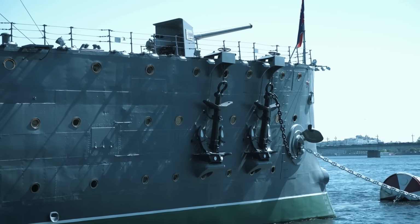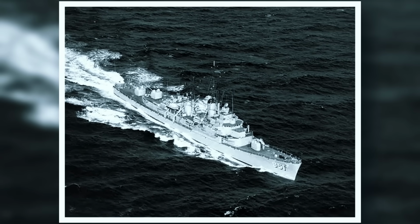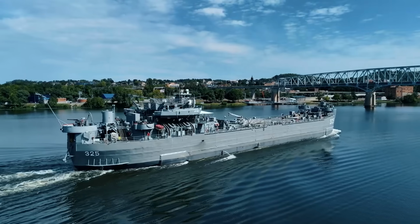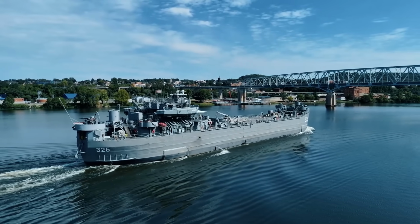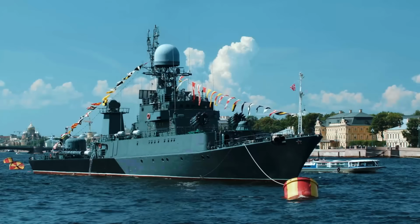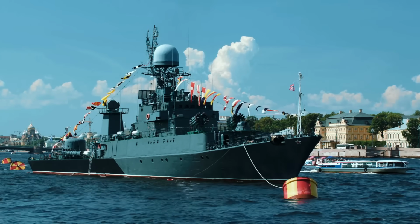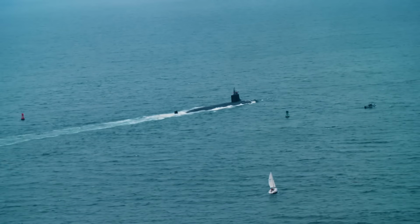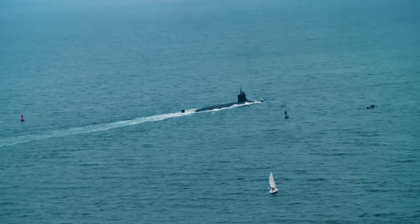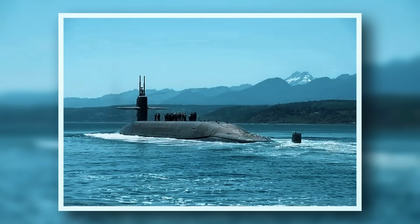The USS Turner Joy DD-951, a Forrest Sherman-class destroyer launched in 1958, was named after Vice Admiral Charles Turner Joy. It served primarily in the Pacific and played a key role in the Vietnam War, notably during the Gulf of Tonkin incident. It was decommissioned in 1982.